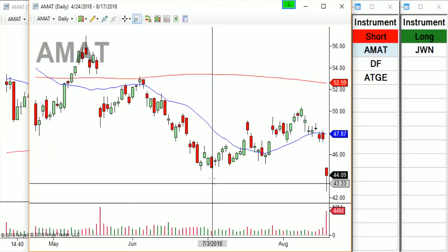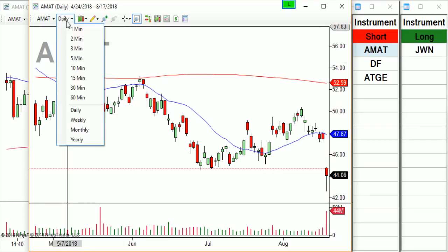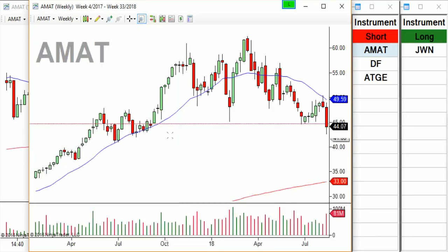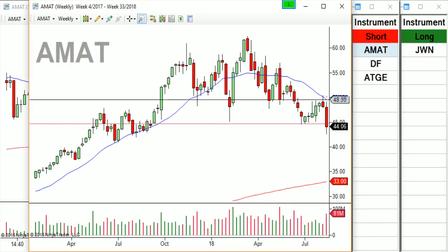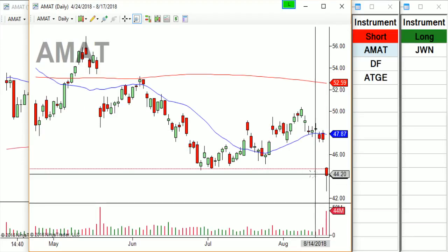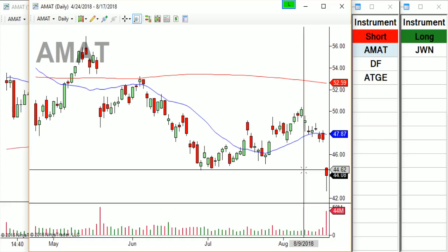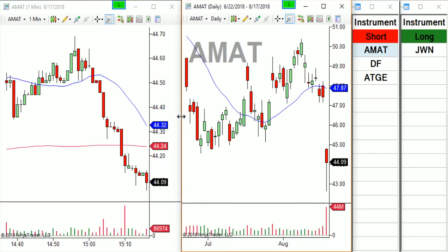AMAT, professional gap down, just below the support area here. One time frame larger, on the weekly chart, it's rolling over. It had a weekly sell setup, confirmed through a professional gap down. That's the daily chart, top-down approach, and that's roughly all the information I had. It was gapping somewhere between $44.50 and $45 pre-market, and that's what I was looking to go after.